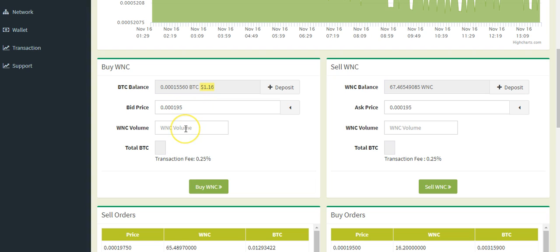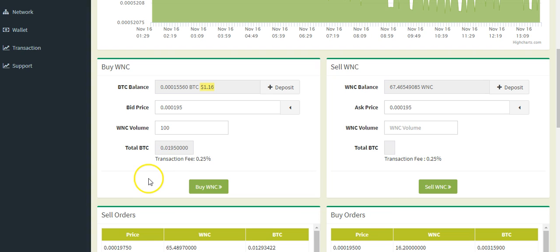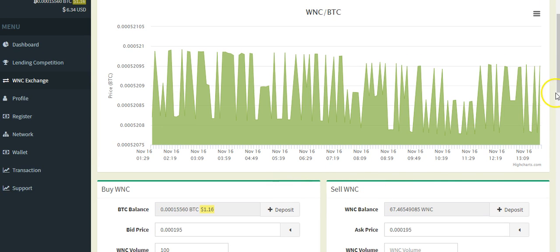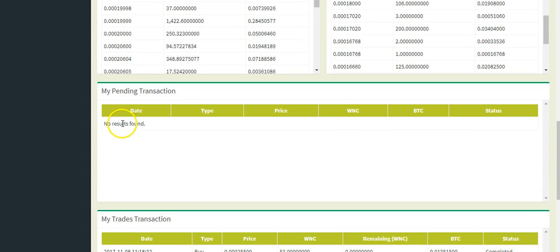Now, when it comes to volume, that means how many you're going to buy. So let's say you want to buy 100, right? And then there's a transaction fee here. It tells you right here how much you need to transfer over or have in your account to buy these. And I need $145 to buy 100. Okay? So then you hit the buy button, and your order goes down inside of these boxes on the exchange, and it will list my pending transactions here. Now they don't go through immediately.